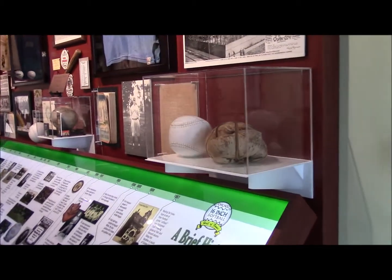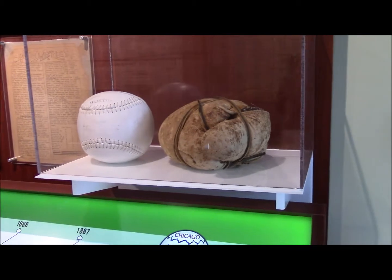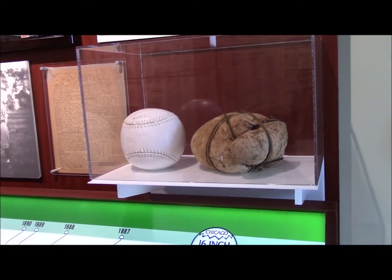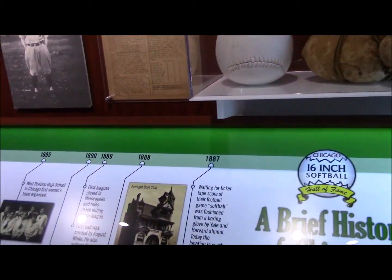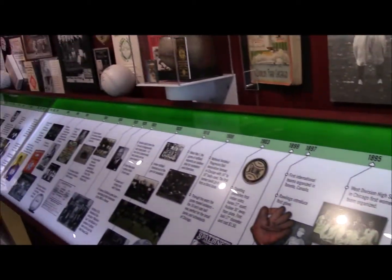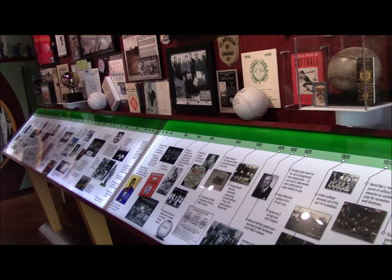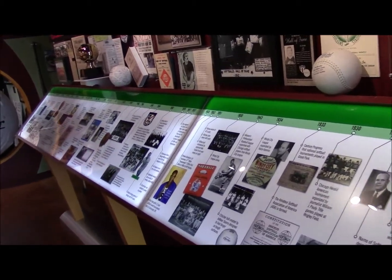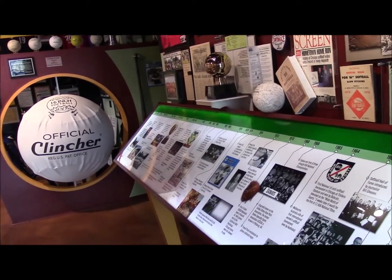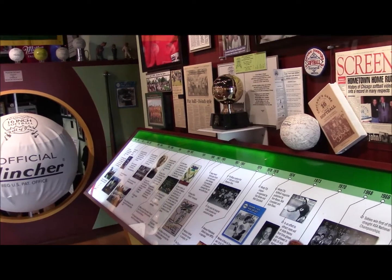We're inside the Hall of Fame now, and here's the classic boxing glove. The game was started about 130 years ago at the Farragut Boat Club when somebody took a broomstick, hit that boxing glove, and that was the start of 16-inch softball. You'll see our museum piece here where we have all kinds of timeline photos, etc., in the history of 16-inch softball. So when you get a chance after this crazy COVID thing, come on out and see what we have set up for the fans right here.